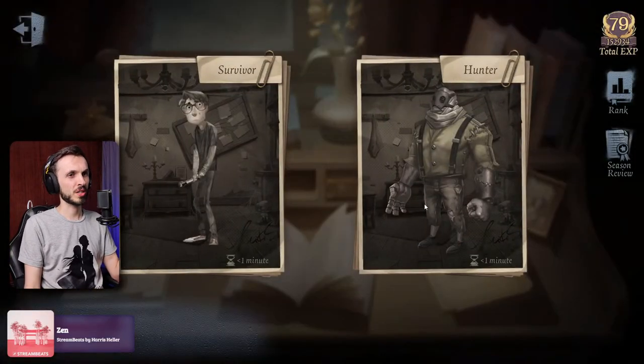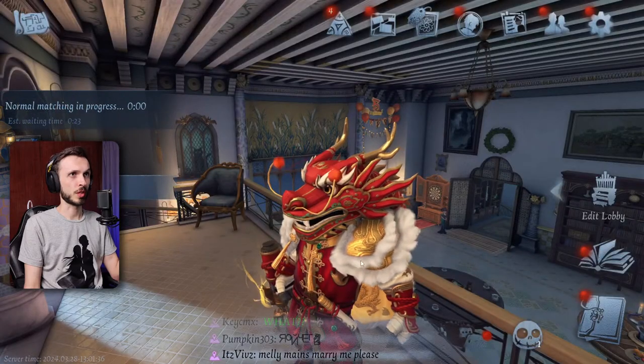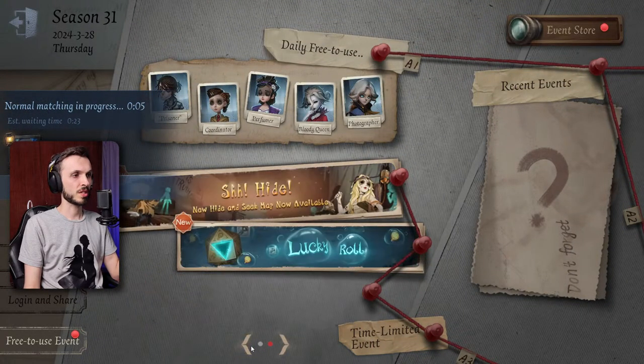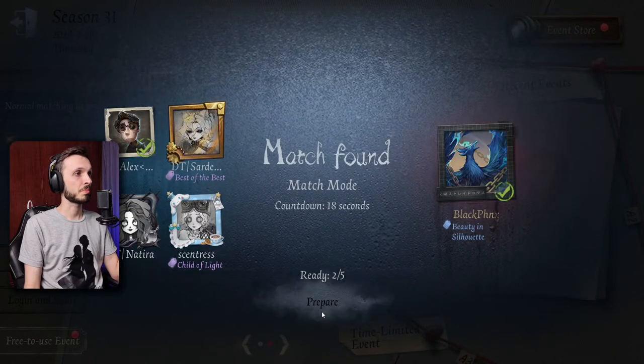Let's go into quick match and play the new hunter if I'm able to. They might... Yeah, no, I can. It's quick match. We're going to mess around. I'm probably going to suck at her because, you know, I'm new to her.